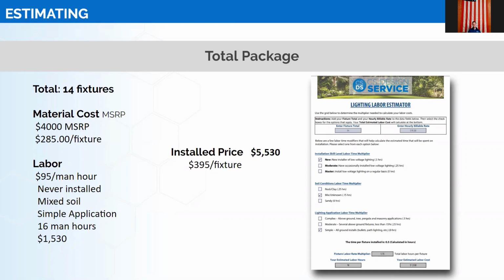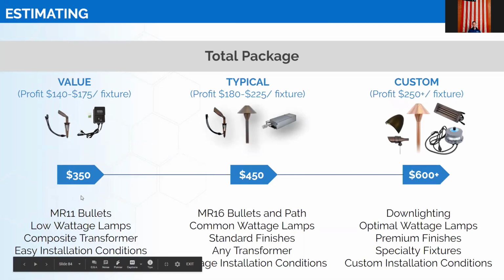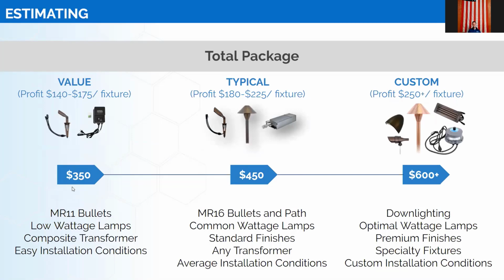That can, again, be downloaded on site. So working with our lighting estimator, which is going to give us a material cost, we add our labor, and that's where we're going to come up with our per fixture cost. In this case, $395 per fixture. So what does that mean? Let's look at this. We've kind of broken it down into three different categories. Value, we talked about. These are the different fixtures and transformers. These are installed prices for these particular products. So for instance, if we're in this range, we're about $350 per fixture installed.